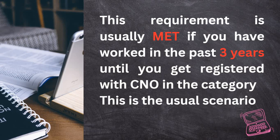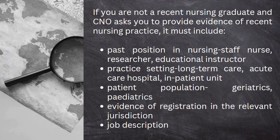And this requirement is usually met, but there are some cases in which the CNO's evidence of practice requirement gets expired while you are still meeting the requirements for the CNO registration, right? In that case, you will have to follow this video to get to know what options are available for you so that you can meet your evidence of practice requirement, right?